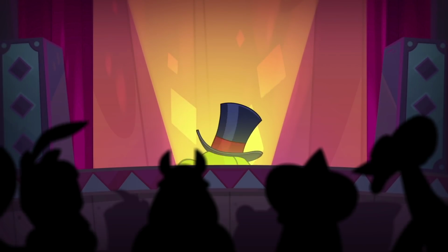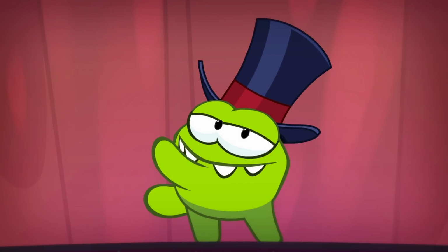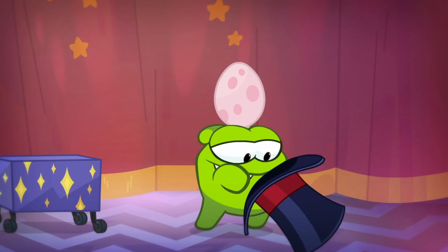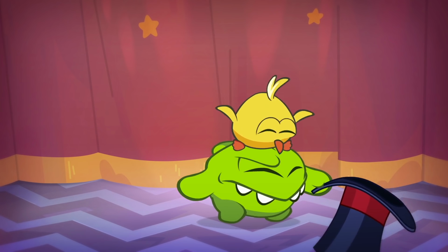Ooh! What is happening now? You're wearing a magician's hat! Are you going to do a magic show? Ooh, how exciting! Ta-da! It's an egg! Oh my gosh! The egg has hatched under the hat! It's a chick! Oh, bye-bye!